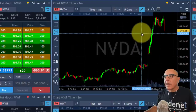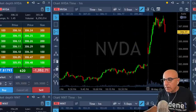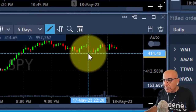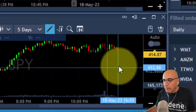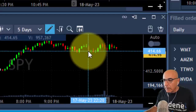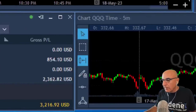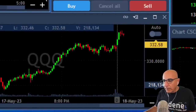Nvidia is giving me some trouble with my added quantity, and that is mainly due to the fact that the S&P seems like it is failing to move higher. Walmart looking good. S&P just came down a bit too much from the highs. We are too close to the lows. On the other hand, the Nasdaq is very, very strong. So I will be surprised if we're going to see the S&P moving to a new low. If we do, I'm going to be in trouble with my longs.